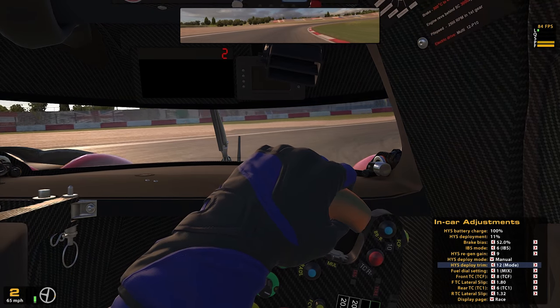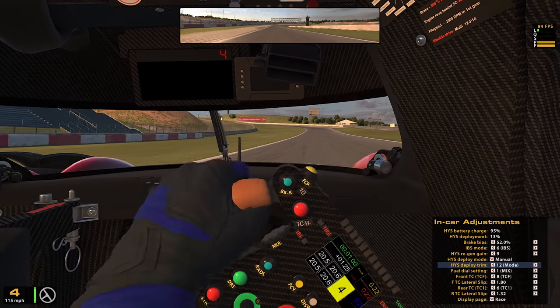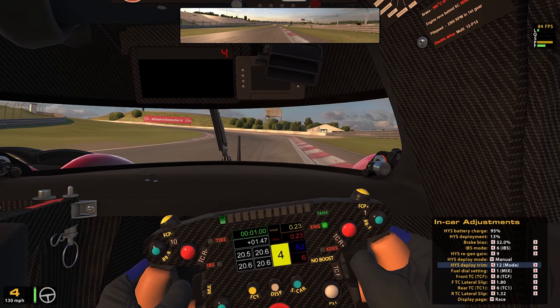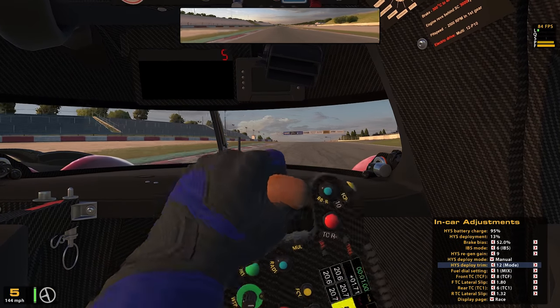Power unit, not engine. So we're going to set out and qualify now, run this LMP1 car as quick as we can over one lap, and hopefully we can come together with something decent in the Audi. Of course, not in the Porsche.